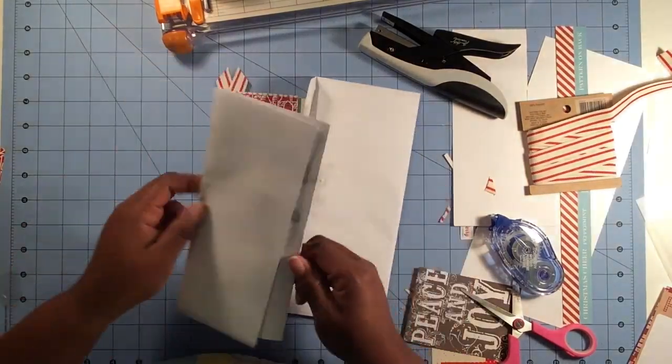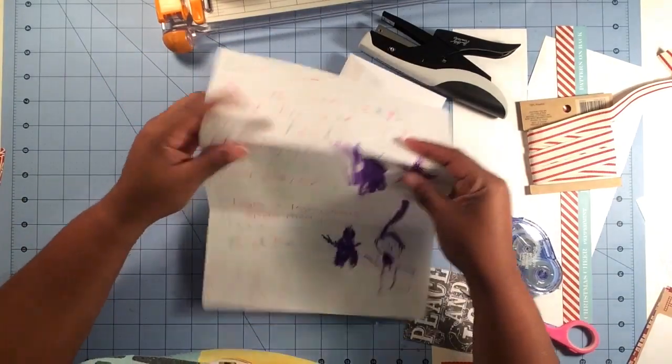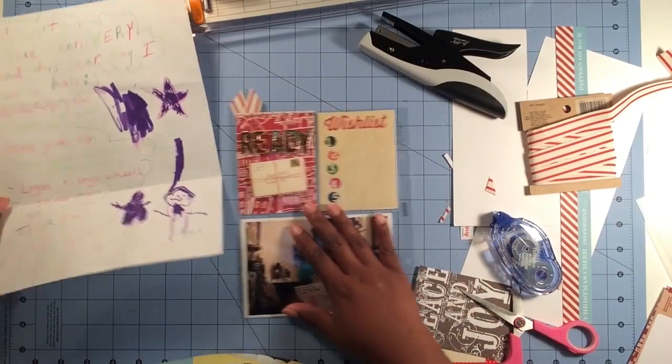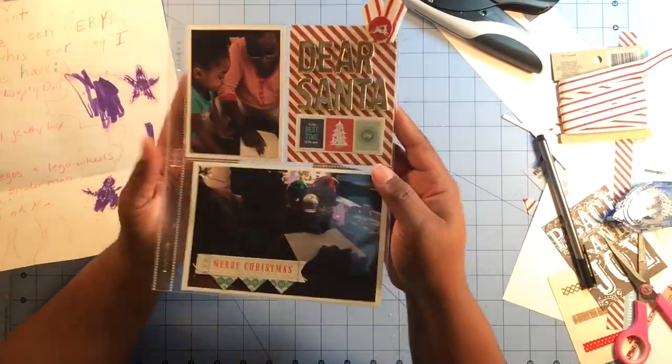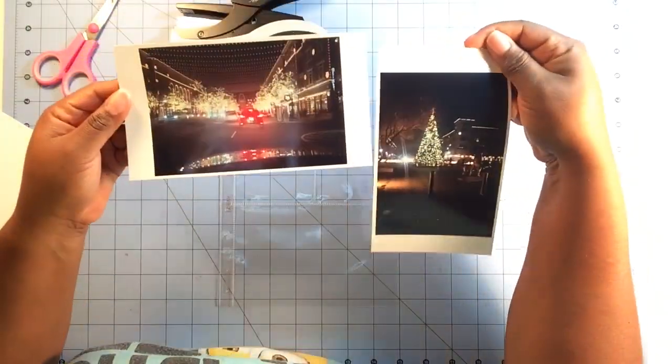And then here's the letter, and I'm trying to decide what I want to do with the letter. I'm going to add it to the album in some way, but I was trying to figure that out, and I didn't have an idea. So I'm going to just set that to the side. I'll figure that out later. My video cut out a bit, and so I went ahead and did some journaling there. On to the next layout.